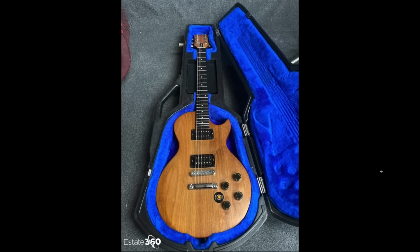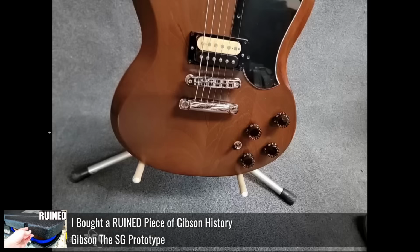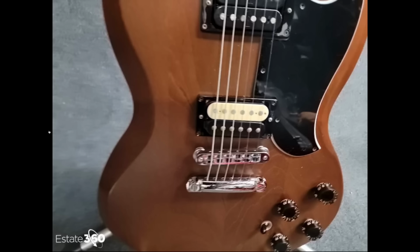Here's the brother model, the SG Firebrand, that I just documented the prototype of. This one's got a whole bunch of pieces going on with it, constructing its body. It's got some unique wood grain on the back too.